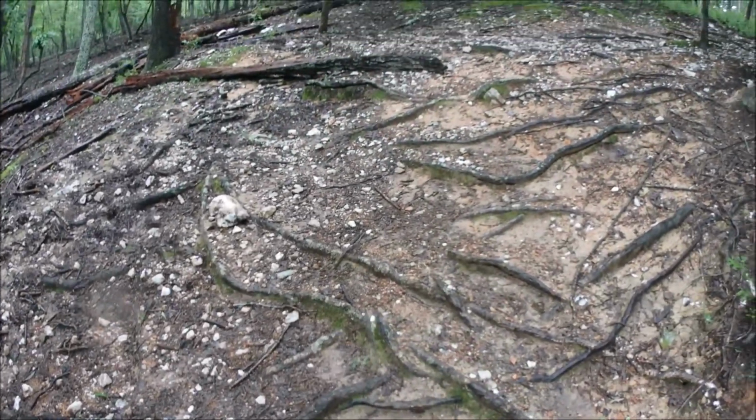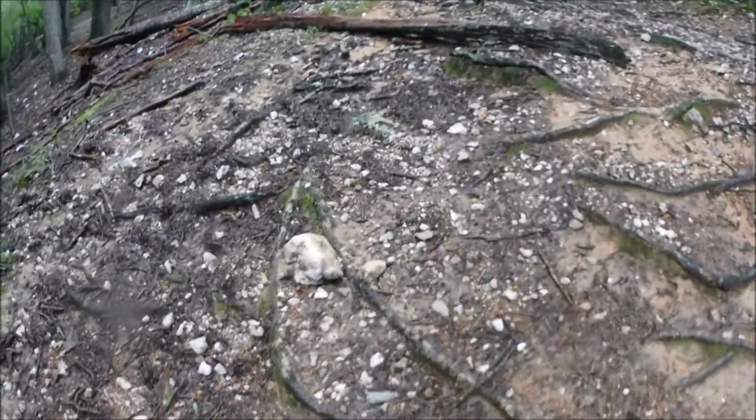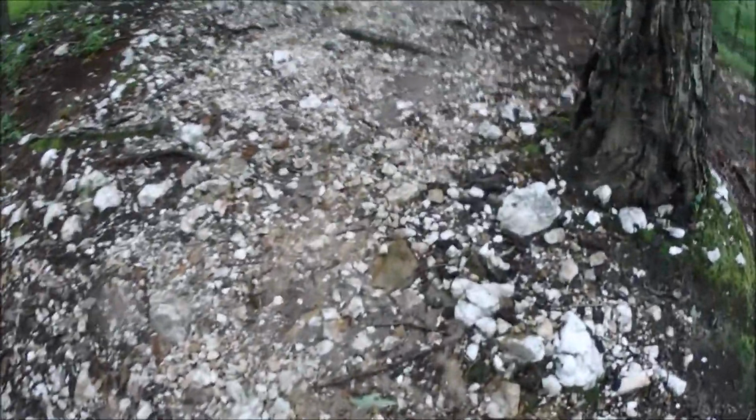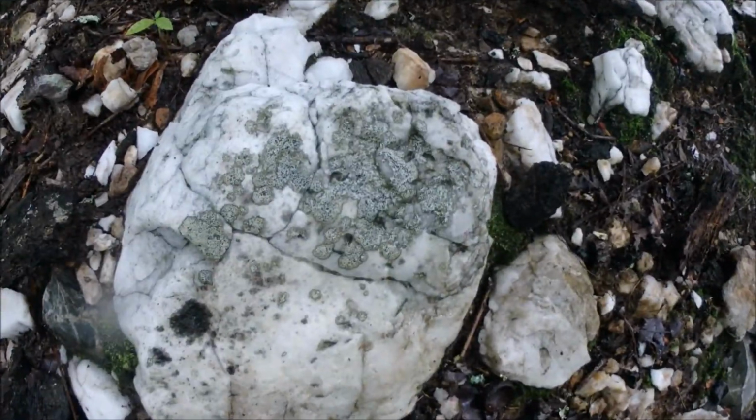So I've just come up the hill and I've come into this quartz field, just everywhere. So very interesting. Covered with it up here.